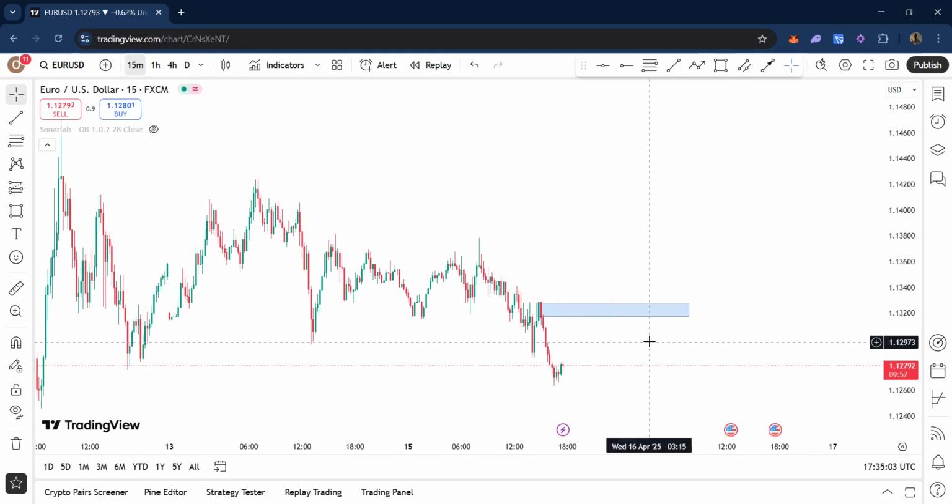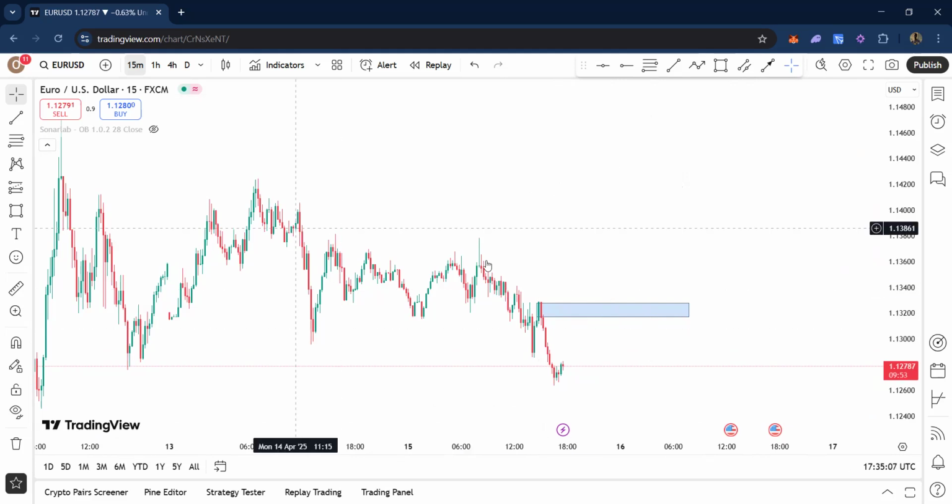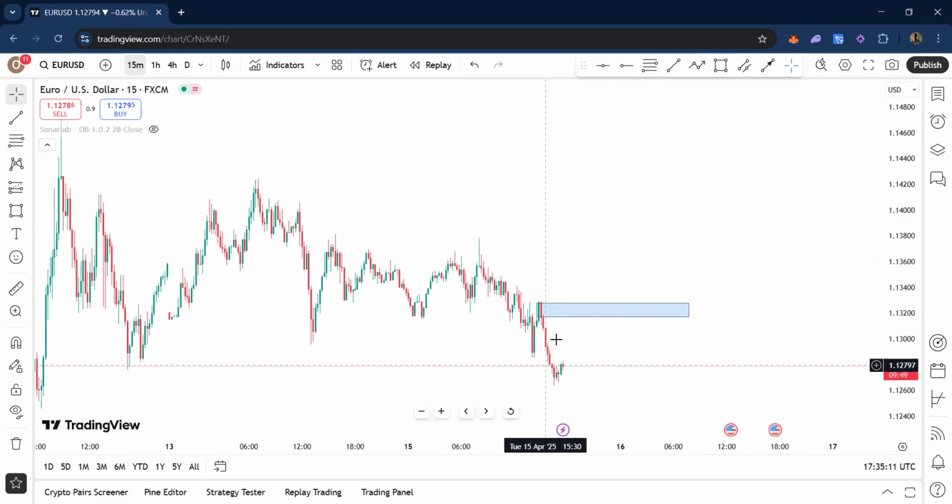But the best one you'll see is if the market has a Fibonacci area there and it's looking for it. That's a sweet one, you know. You can literally just sit back and enjoy it.